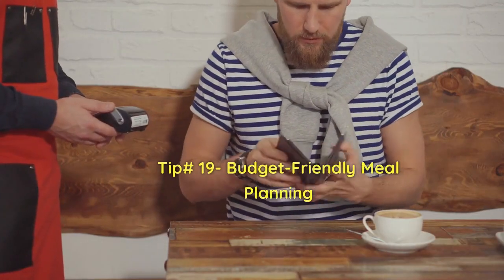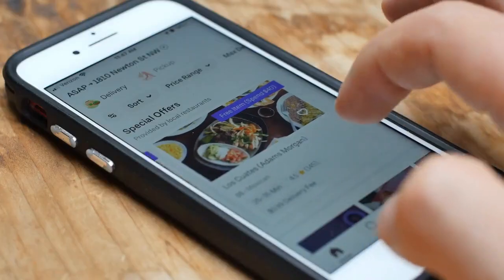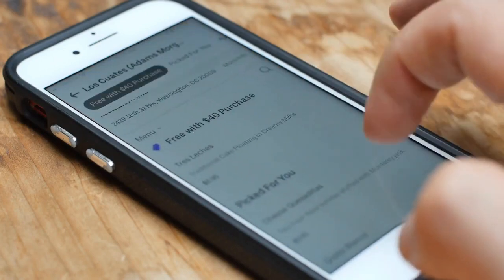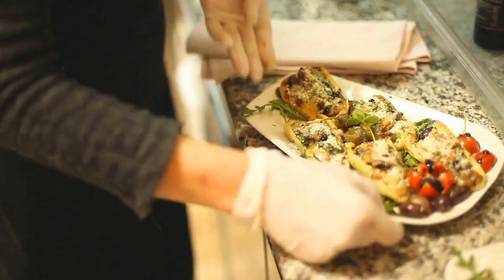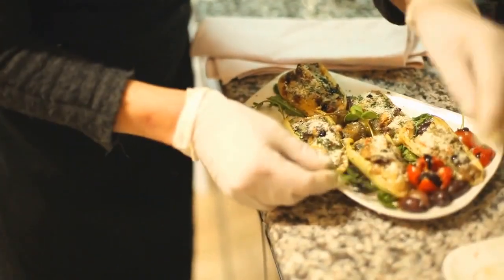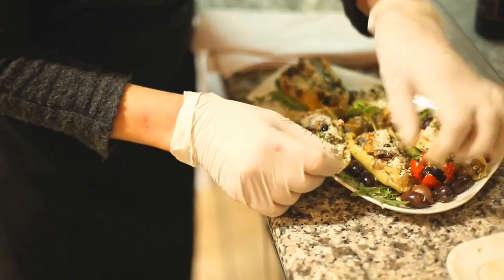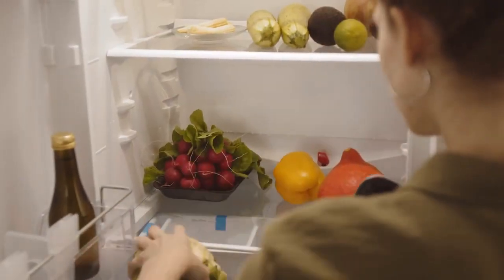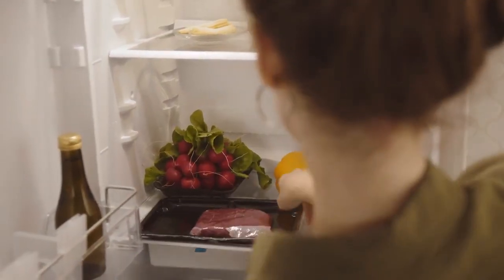Tip number 19, budget-friendly meal planning. Budget-friendly meal planning is a game changer when it comes to managing your finances while enjoying delicious and nutritious meals. By planning your meals ahead, you'll save money, reduce food waste, and even become a master chef in the kitchen. When you have a clear plan for each meal, you're less likely to buy items that end up languishing in the back of the fridge and eventually being thrown away.